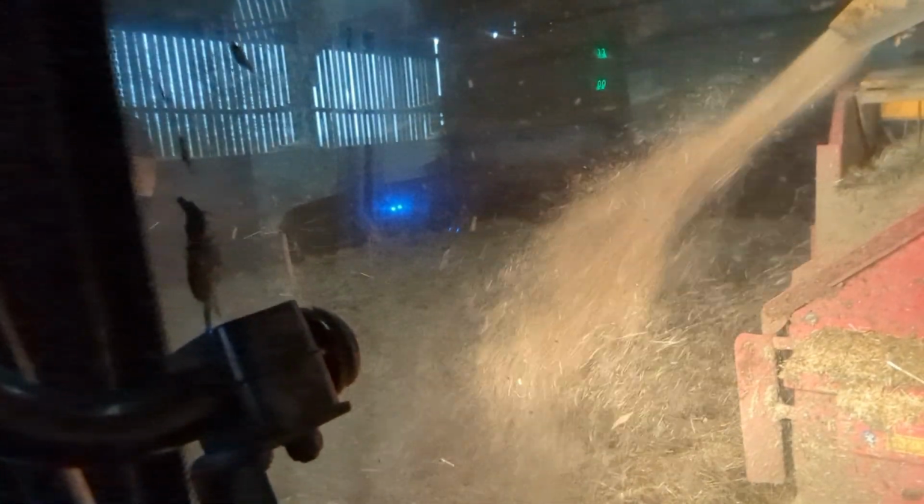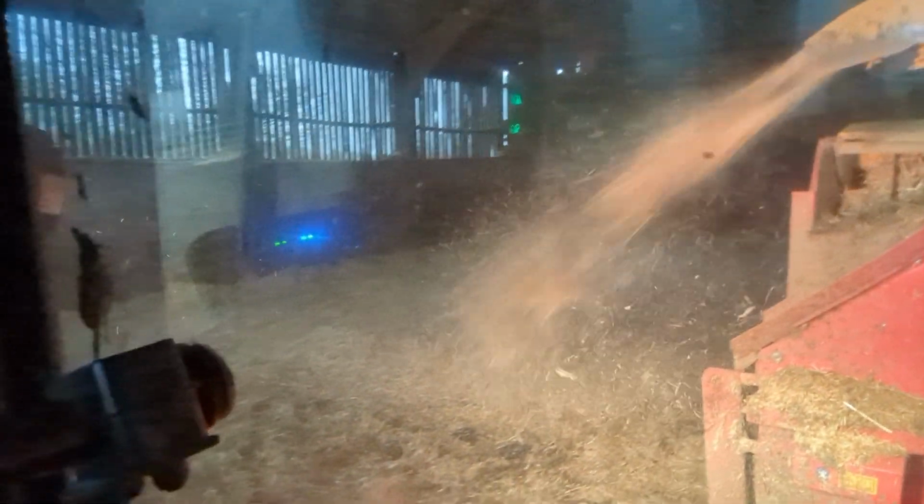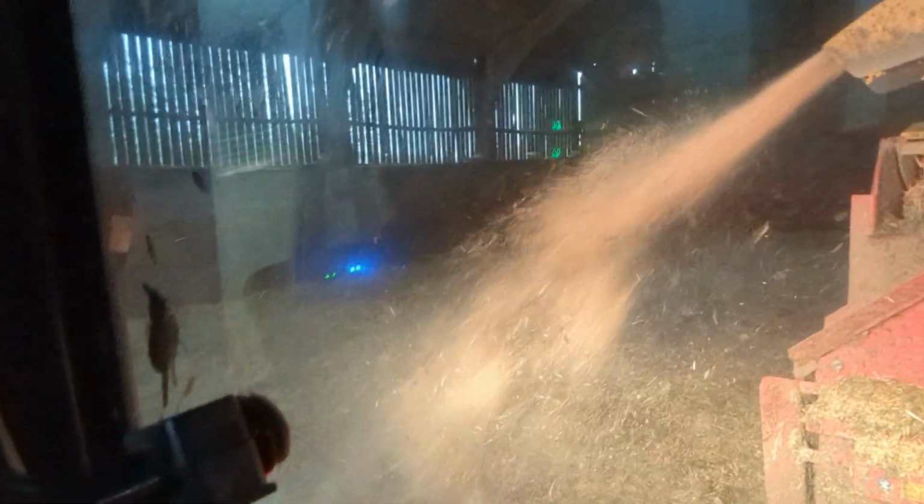So the first year we came here, we strawed down by hand. Just come out here with a pick and do the whole lot by hand. I don't know how on earth I got through the winter. Right. So this is where we save on straw, see.